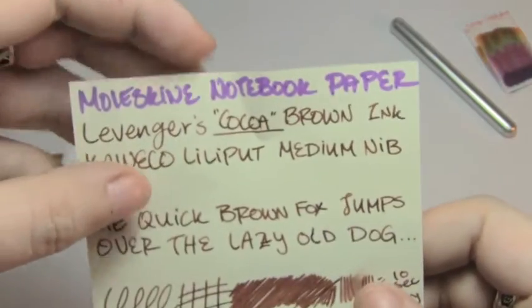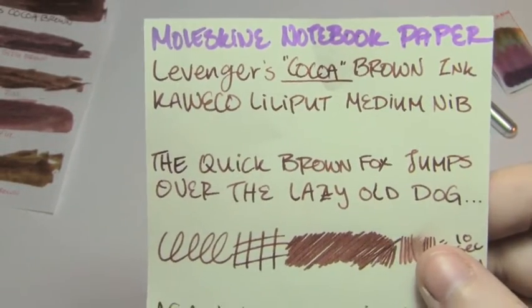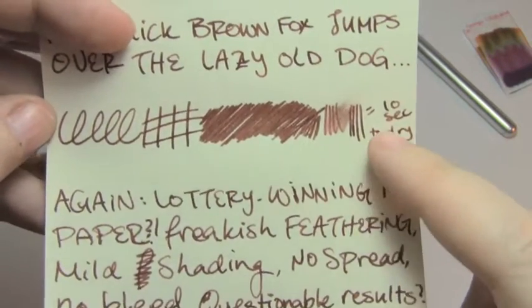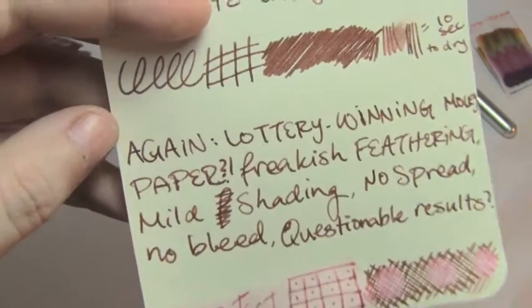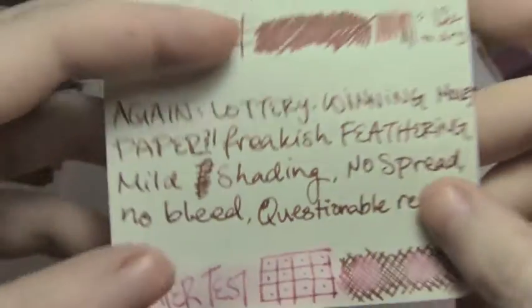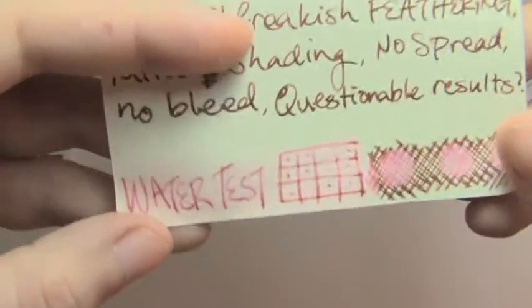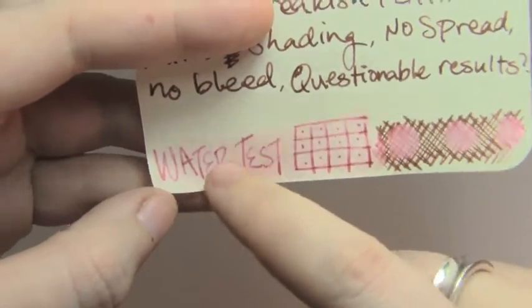And lastly is Moleskine notebook paper. Sadly, this is aged notebook paper. It's probably about 8 years old, so maybe in the oldie days they made better paper, but yeah, 10 seconds to dry. Now there is freakish feathering on this paper, which you'll see, but it's so localized that it makes me think maybe something happened to this paper. So, I mean, already we know something happened to this paper because Moleskine paper does not behave this well. Anyways, still fairly dark, still fairly readable, but still very red.